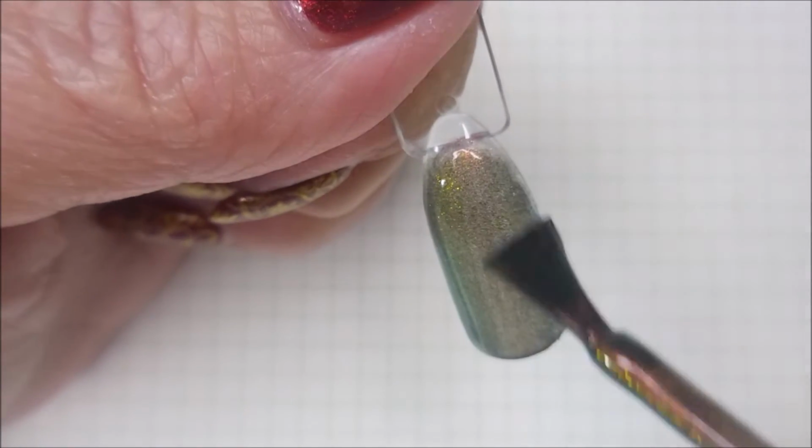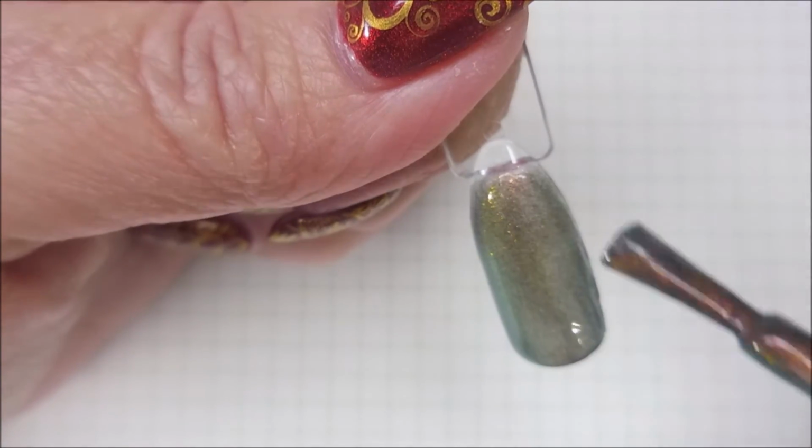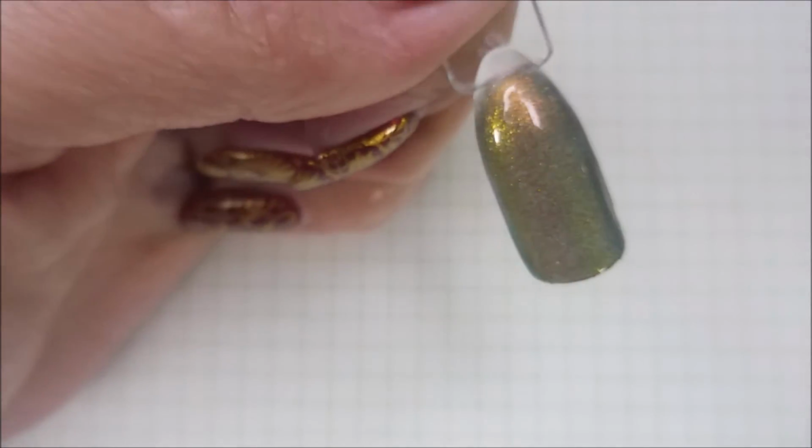And if you want to save on the special polish, you can always layer this over black, and that way you don't have to do very many coats of it. I have done 3 here today. And here comes my swatch photo of Really George.